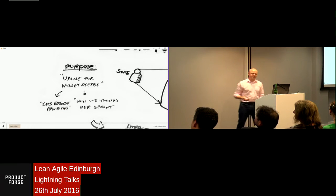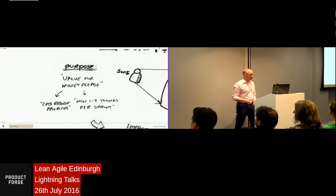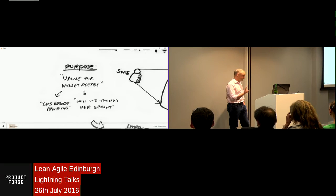The purpose of a customer, a product owner who acts like a customer, who can stop the project, who feels like it's their money they're spending, is that they want value for money, right? It's the ageless transaction relationship. I'm giving you some money. Can I have something for it? That leads to a couple of really simple behaviours from a customer.